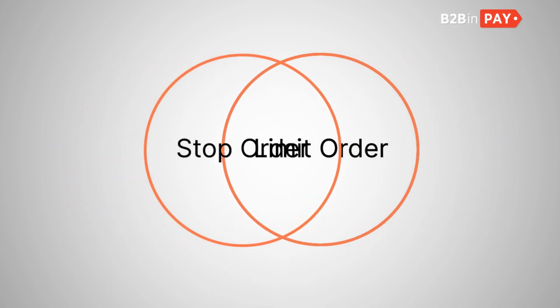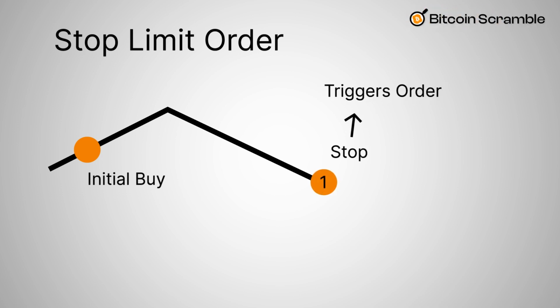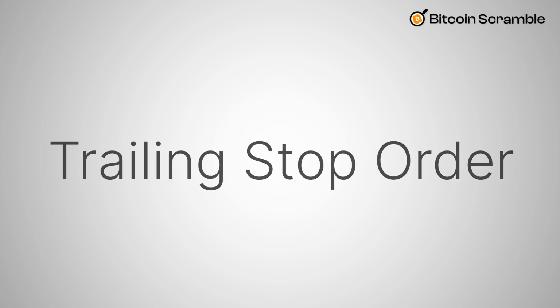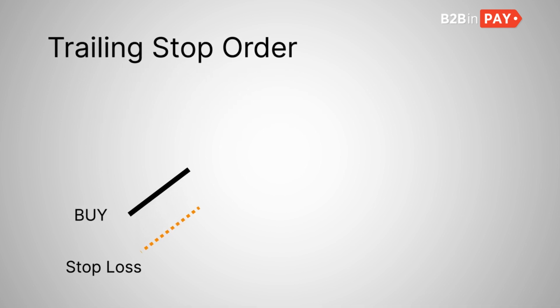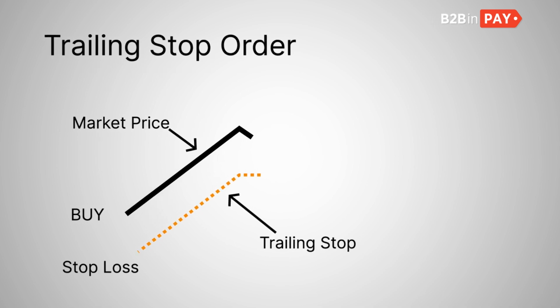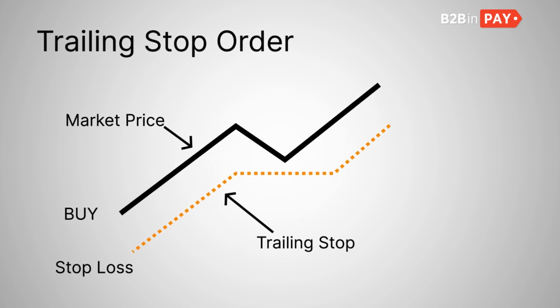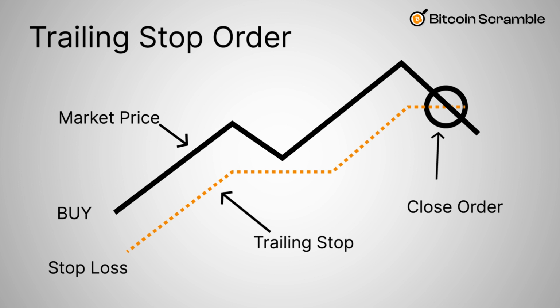Stop limit order. Think of a stop limit order as a two-step process. Once the price hits your first target, the stop price, your order becomes active. But your asset is only sold if it can be done at your second target price, the limit price, or even a better one. Trailing stop order. A trailing stop order is a bit like a safety net that moves with your asset's price. You set it up as a certain dollar amount or percentage below the current price. If the price goes up, your safety net moves up with it, keeping the same distance. But if the price drops, your safety net stays where it is and will trigger a sale if the price hits it.